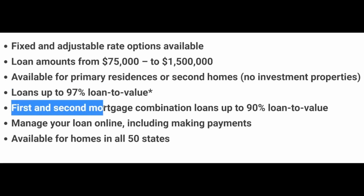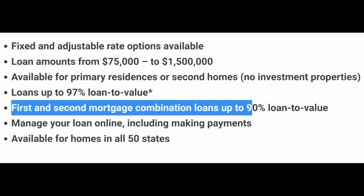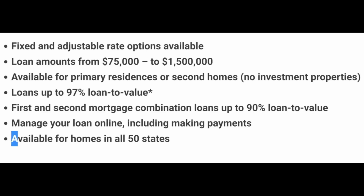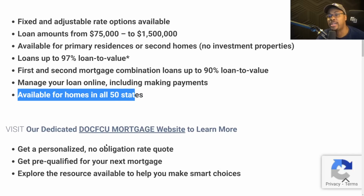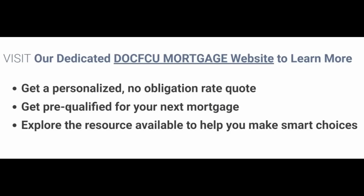So they offer first and second mortgage combination loans up to 90% loan to value. And one of the biggest game changers, this is available for homes in all 50 states. Now, a lot of times, lenders, financial institutions might be limited to certain states, but with Department of Commerce Federal Credit Union, you can get a mortgage loan in all 50 states. And better yet, you can get pre-qualified online. So you can submit a pre-qualification application on the Department of Commerce Federal Credit Union mortgage website.